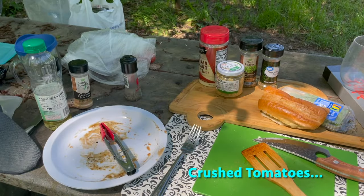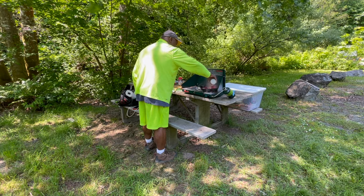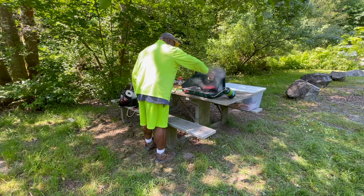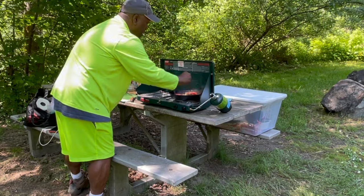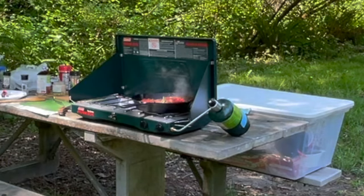And then we're gonna add some diced tomatoes in there. We'll then add in some minced garlic, a little dry basil, and some oregano. We'll also salt and pepper just a little bit. And then I have some chopped fresh basil that we'll throw in there as well. We'll save some also for the end. We'll cover that up and let that cook for a while.